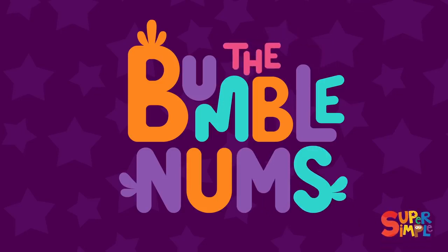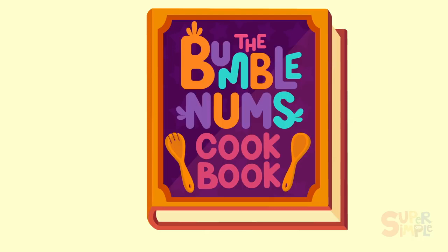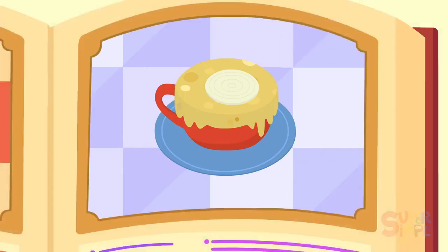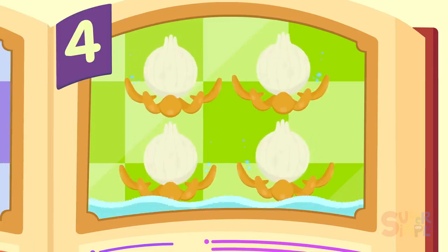The Bumble Nums. Today, the Bumble Nums are going to make weepy French onion soup. But what's the secret ingredient for weepy onions?